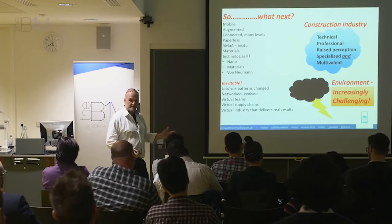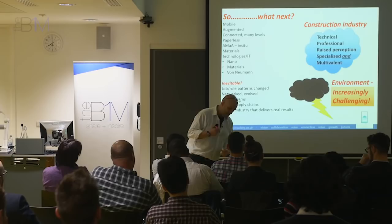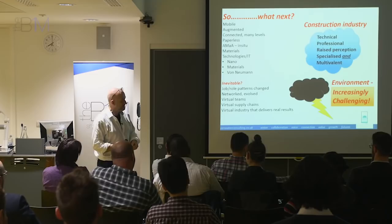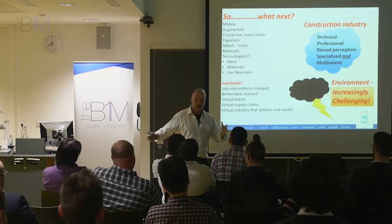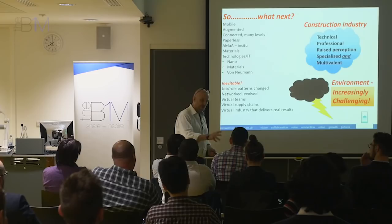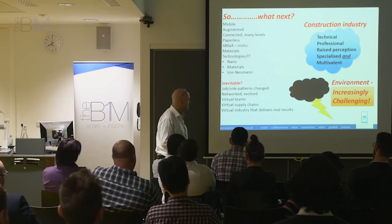There's technologies around not just IT, but materials like graphene, very strong, very thin, very light. You can do all sorts of things with it. Being able to 3D print in all sorts of materials. Why not have industrial size printers on site? You just have lorries of goo turning up and you make the stuff on site and install it rather than shipping stuff over from China. It could change the way our industry supply chains work.